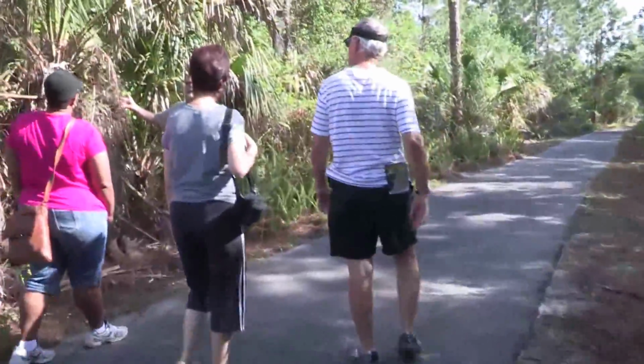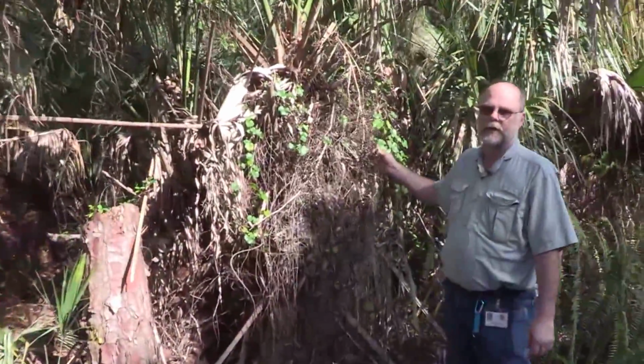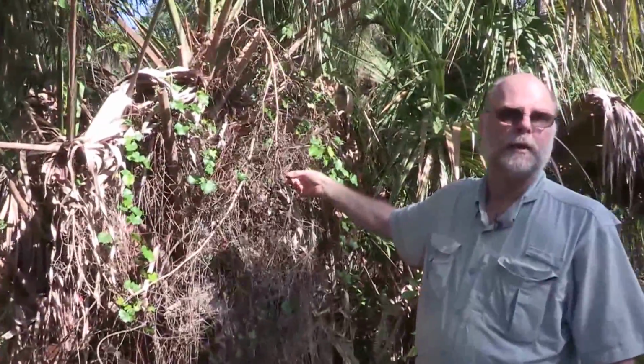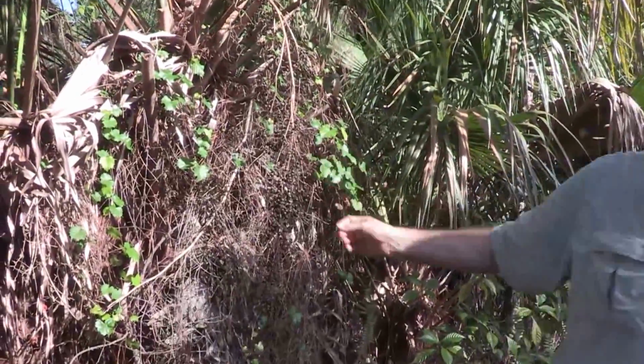Here's the seeds or the fruits of the cabbage palm. So these are from last year, so they're not good anymore, but this is what it looks like. When they're fresh, you can take them, roast them. At least that's what the Indians used to do, maybe still do, and just eat them that way.